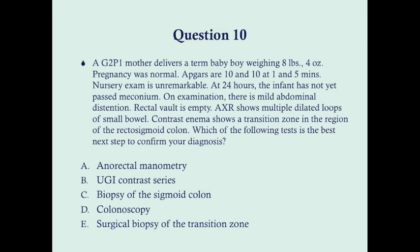On examination, there is mild abdominal distension. The rectal vault is empty. Abdominal X-ray shows multiple dilated loops of small bowel. Contrast enema shows a transition zone in the region of the rectosigmoid colon. Which of the following tests is the best next step to confirm your diagnosis?